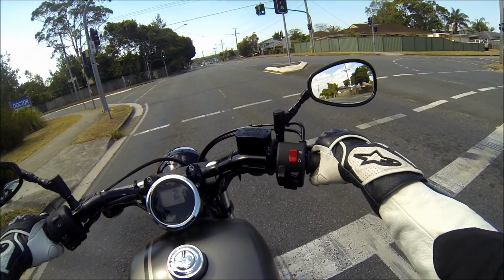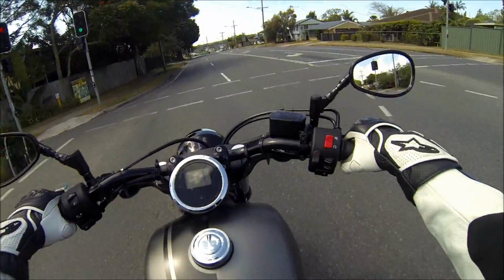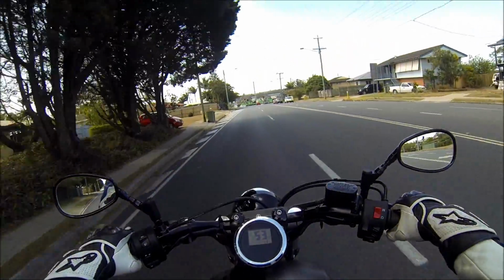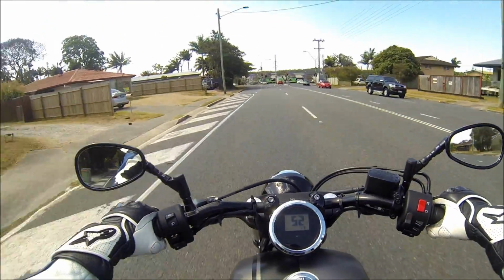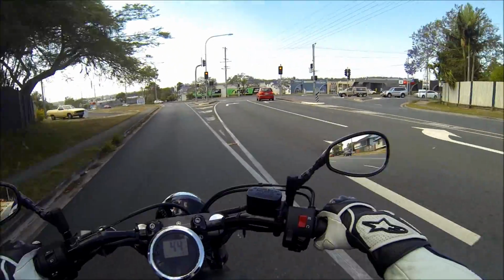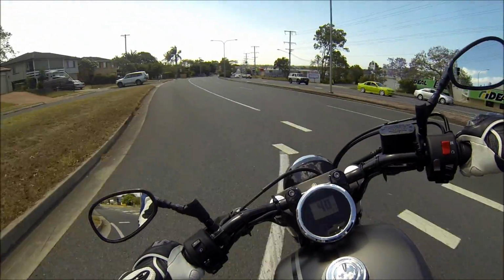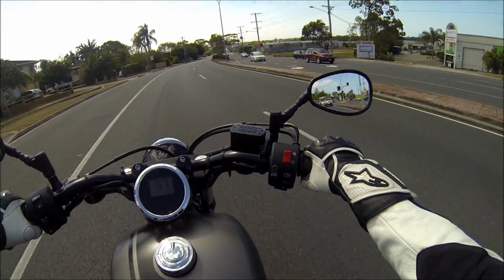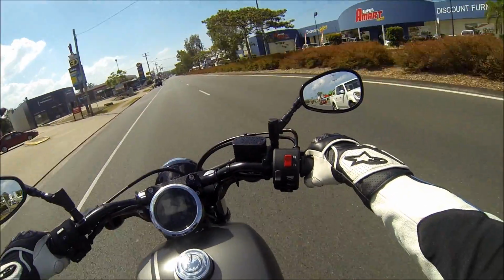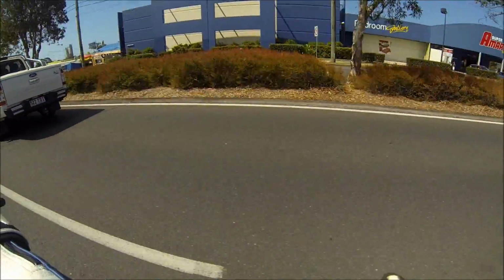I'm scared to do U-turns. That's a story for another time. Neutral, yep. Okay, well that's one thing that I've definitely learned about this bike. You've got to be pretty ferocious with your changing into second gear, or you're going to hit neutral. I'm loving these mirrors. It's really easy to see what's behind and in the lane beside you. It's so easy to see.